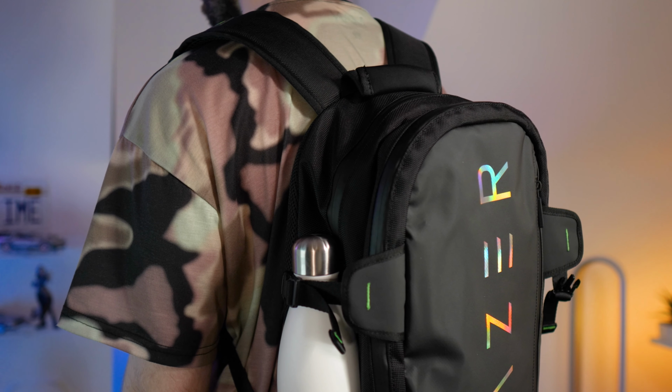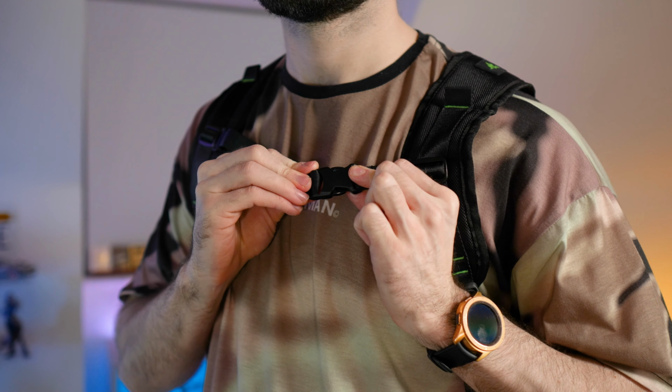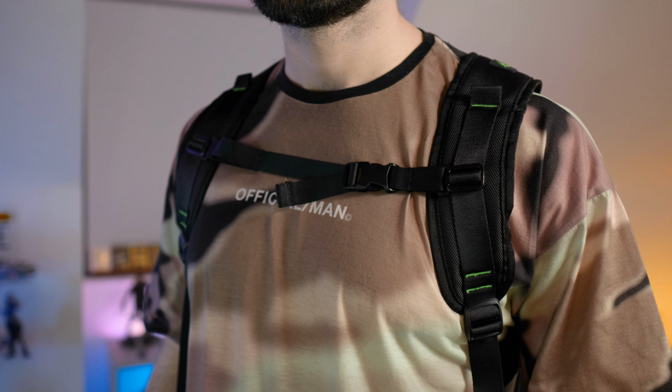One of the things I really like about this backpack, besides all of the compartments, is the fact that the straps actually clip around your chest. So if you do have a lot of tech in this and it gets a little bit heavy, you can use that and it will support it a little bit more and stop it from slipping off your shoulders. You've also got these clips on the side, so these help to keep the shape of the bag when you've got a lot of tech inside it.